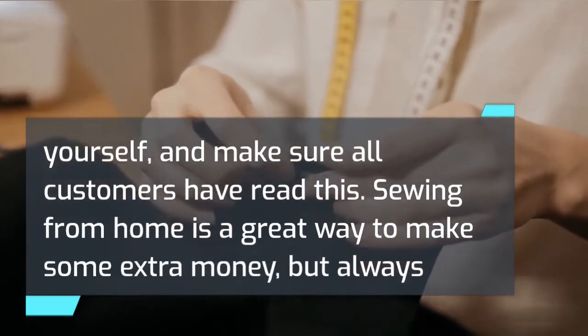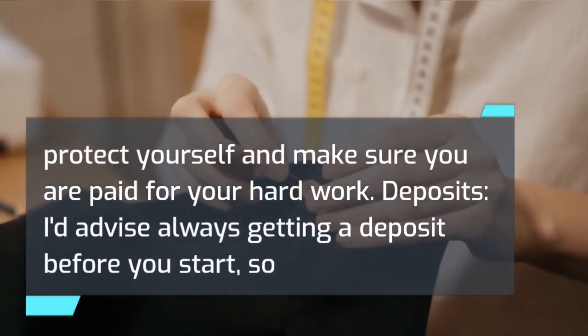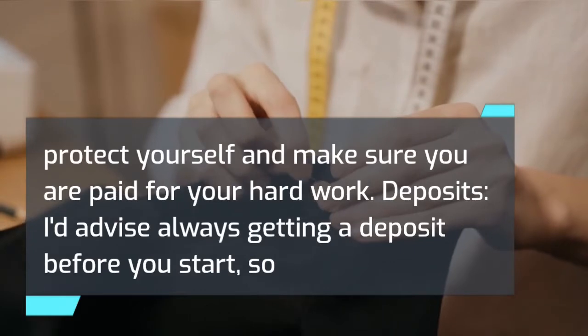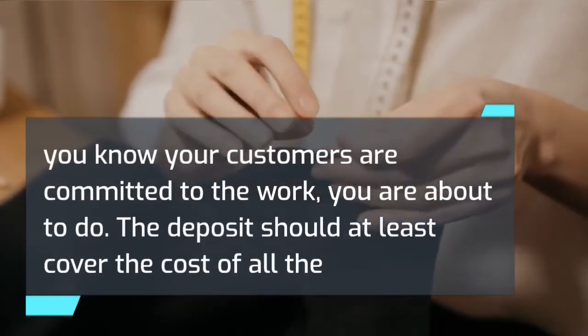Sewing from home is a great way to make some extra money, but always protect yourself and make sure you are paid for your hard work. Deposits. I'd advise always getting a deposit before you start, so you know your customers are committed to the work you are about to do.